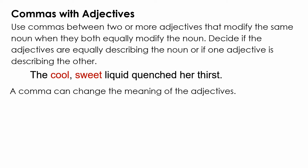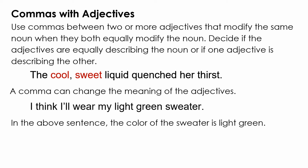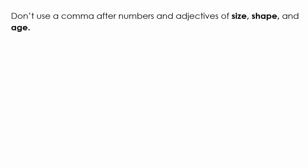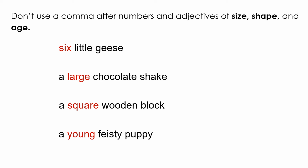A comma can change the meaning of the adjectives. I think I'll wear my light green sweater. In the above sentence, the color of the sweater is light green. I think I'll wear my light, green sweater. With the comma, the sweater is light, as in not heavy, and green. Don't use a comma after numbers and adjectives of size, shape, and age, such as 6 little geese, a large chocolate shake, a square wooden block, a young feisty puppy.